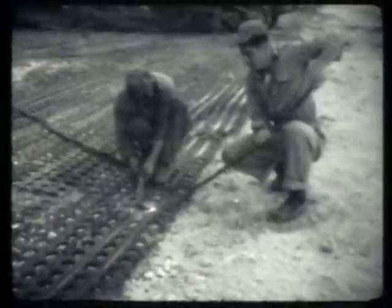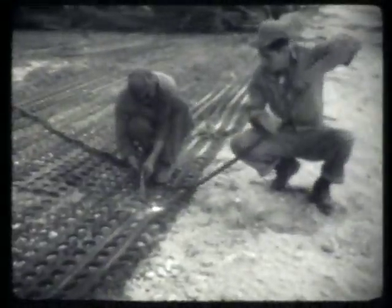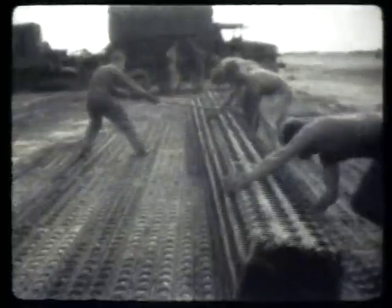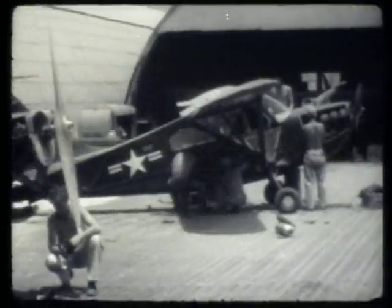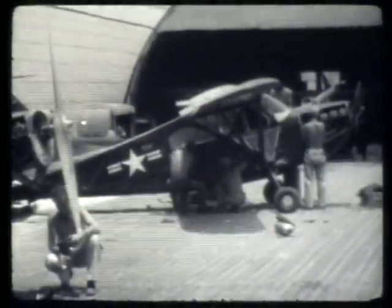The light plane ferry service, which knit the separate islands of the atoll into a readily accessible network, was dependent upon the engineers for operating facilities. With their customary ingenuity, the construction men used material at hand. Here, pierced metal plank, laid during the war, was cut and moved to make parking areas, landing strips, and working platforms for the small planes.